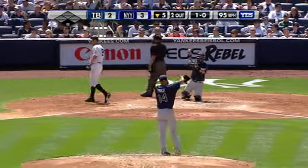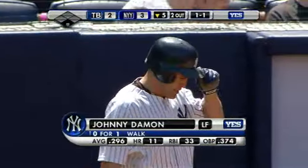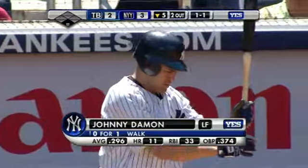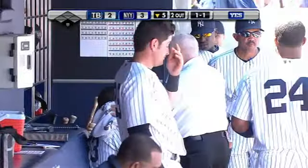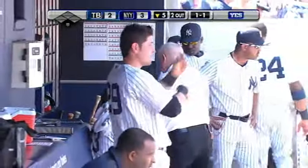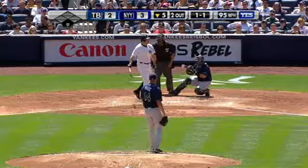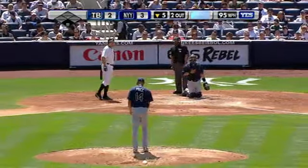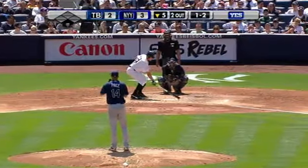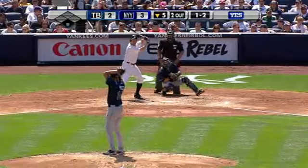Damon fouls it away. Damon is 0 for 1 with a walk. So far this year against Tampa Bay, Damon's 8 for 18 with a home run and 5 ribbies. One and two. The Yankee bench concerned about Melky. Immediate ice right to his face and his jaw, and you know that's going to leave a mark.